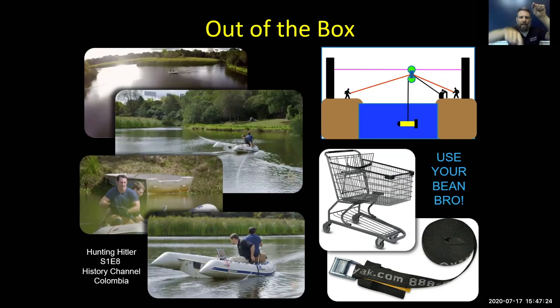Then we get in a boat just like we're on here, a little rubber raft. We throw all of our equipment in, I tie the towfish out, and then I have somebody drag me across to the other shore. In the pictures, it just happens to be Tim Kennedy. This is when we were on Hunting Hitler, season 1, episode 8. It's on the History Channel.